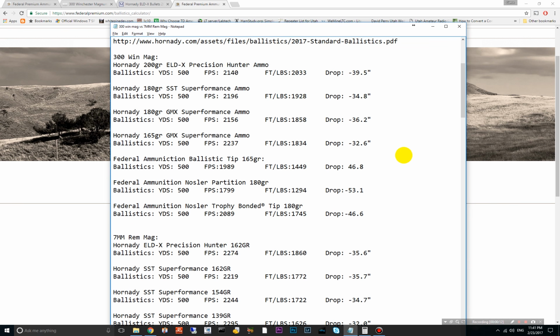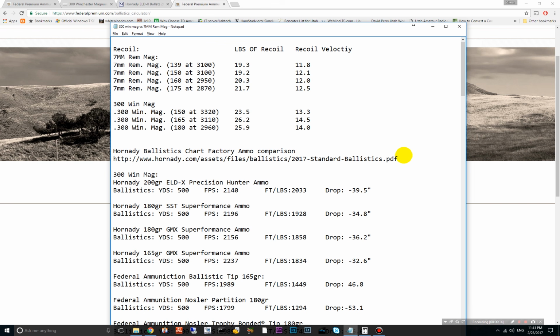Today I am going over the 7mm Remington Magnum versus a 300 Win Magnum. I know this is another popular comparison, just to see what each gun produces. The 7mm Magnum is the most popular hunting rifle caliber in America right now, and the 300 Win Mag is also very popular. They both perform very well. They're both very flat shooting calibers. You can't go wrong with either one.